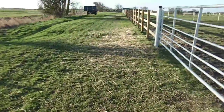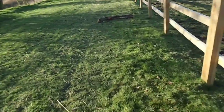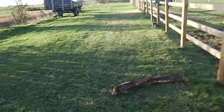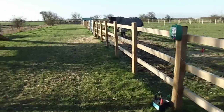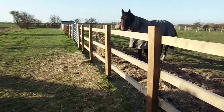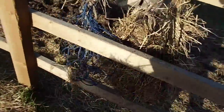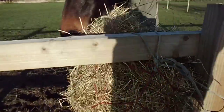I'm just walking down to give Taffy and Archie their hay nets, which are over here, because they've not had any hay this morning. They stayed out last night just because we've had nice weather and the others were already in, so I just left them out. Archie's still got a big hay net from last night because they're not as good hay, but I'll just tie his hay net up. Right, so that's Archie's done.